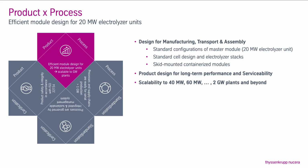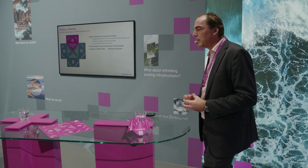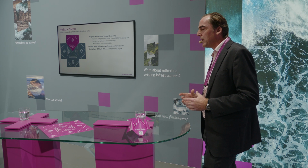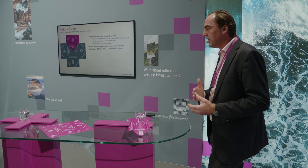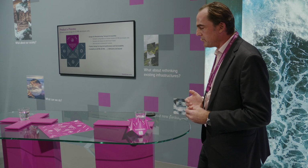We have a standard cell design. We have modular stacks that can be transported to site in a pre-tested, prefabricated manner, and then are assembled quickly and interconnected to form our core product, which is the 20 megawatt electrolyzer unit. This is basically the core product that will form the basis for scaling up the plant capacity for industrial applications.